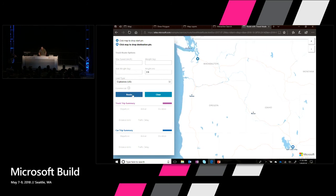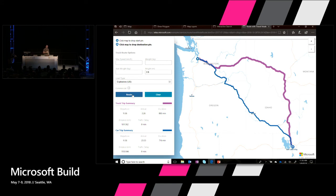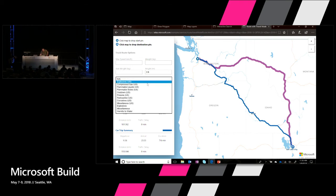I can route, and what you'll see here is the blue line being a car route, so that's the most optimal route if you're driving with you and your family, but Oregon ain't having it if you're carrying explosives through their state. So you're going around Oregon. But the idea is that we've got the route geometry annotated with commercial vehicle information. It could be grade, it could be road speeds, it could be the types of payload I mentioned. So we've got quite a few hazardous materials annotated onto the road geometries as well.